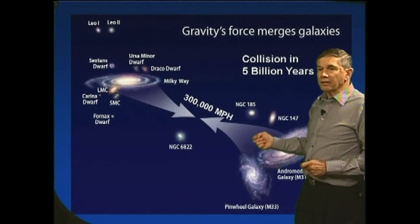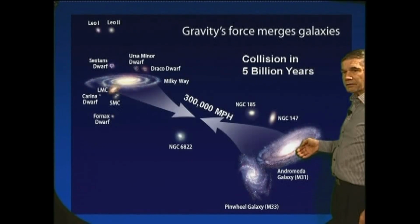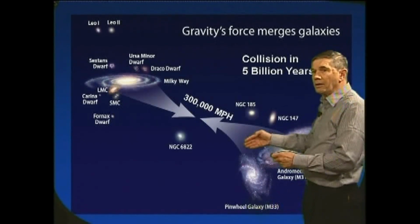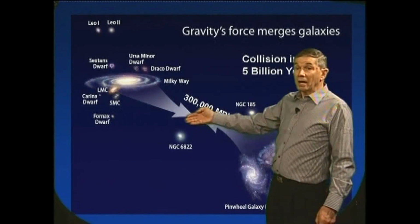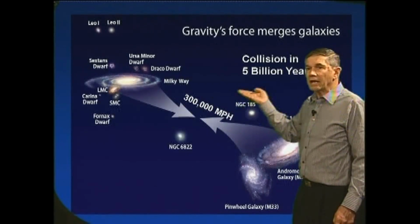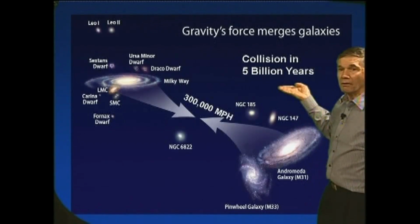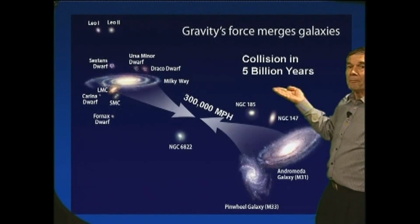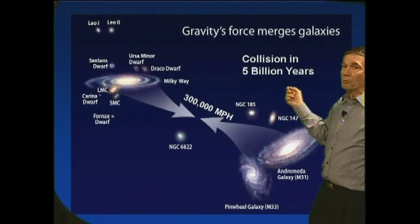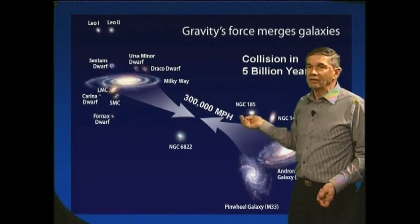Now, it's interesting that M33 and the Andromeda Galaxy are tending to come together, and they'll merge with our galaxy. So there's going to be a train wreck ahead, but that collision will probably take place about 5 billion years from now. So I wouldn't worry about it. If you have a party scheduled for then, I'd move it up earlier. But other than that, don't worry about this collision that will take place.